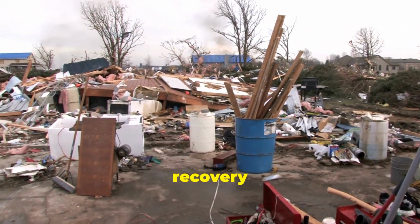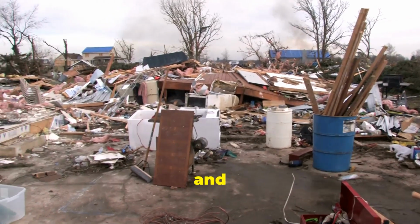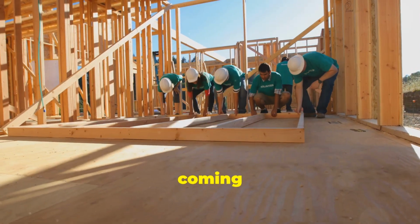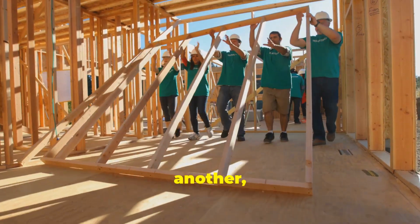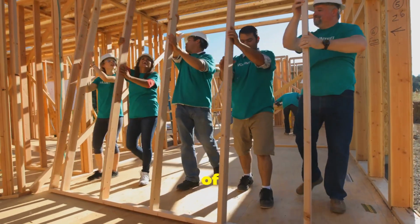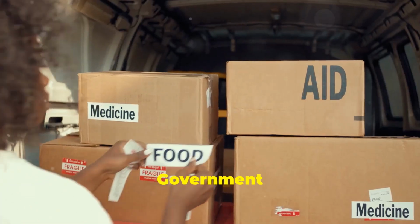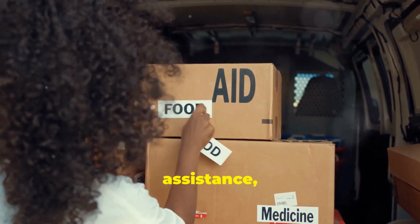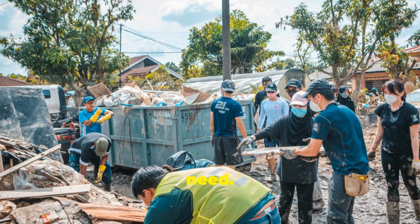The road to recovery from Hurricane Idalia will be long and arduous, but amidst the devastation, there is hope. Communities are coming together, supporting one another, and beginning the difficult task of rebuilding. Government agencies and relief organisations are providing assistance, offering a lifeline to those in need.